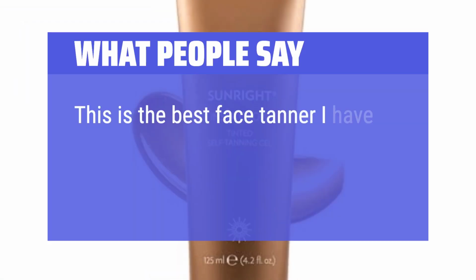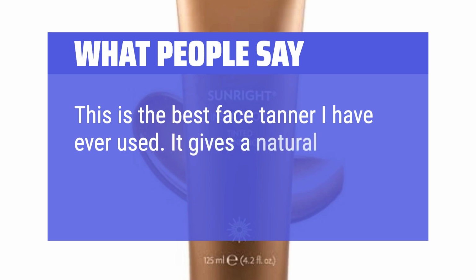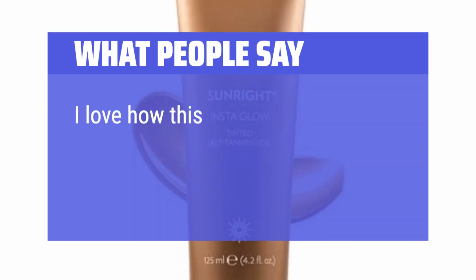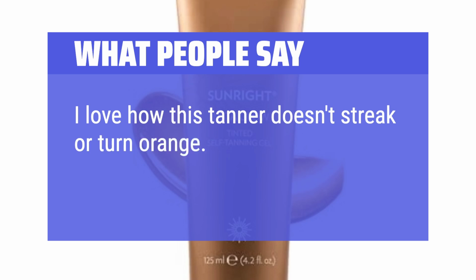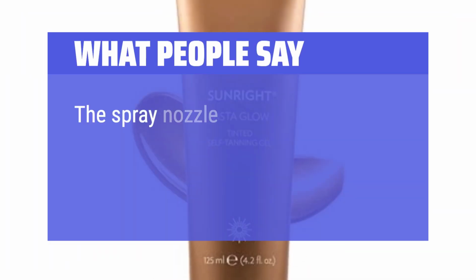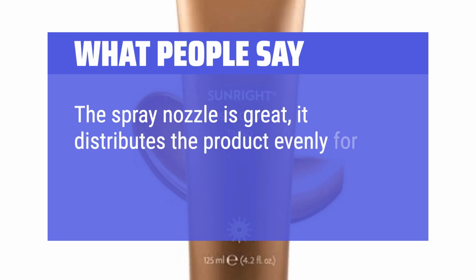This is the best face tanner I have ever used. It gives a natural-looking glow and is easy to apply. I love how this tanner doesn't streak or turn orange. It develops into a beautiful bronze color. The spray nozzle is great, it distributes the product evenly for a flawless finish.